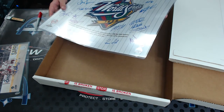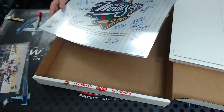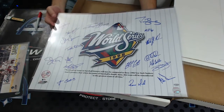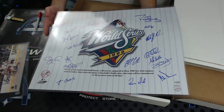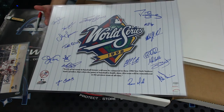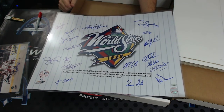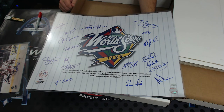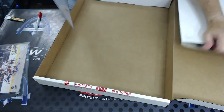I don't see. Let's see if I recognize any other ones. That's a dirty 1998 New York Yankees World Series team sign 16x20. Who's this right here? Anyone know? I'm not sure. It's just an interesting looking autograph. Yankees 16x20.